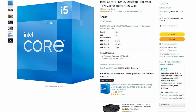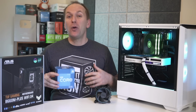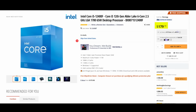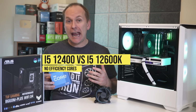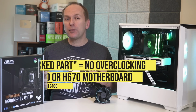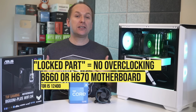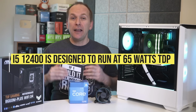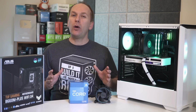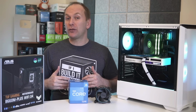The i5-12400 and 12400F are Intel's 12th gen, 6-core, 12-thread budget CPUs with MSRPs of $200 for the i5-12400 and $180 for the i5-12400F. Now, unlike the more powerful i5-12600K, the 12400F only has performance cores and no efficiency cores. It also is a locked part, meaning it can't be overclocked, so it's best to pair it with a B660 or H670 motherboard. Unlike the 12600K, the i5-12400 is designed to run at a 65-watt TDP spec, though those power limits can be lifted on most motherboards, and that's how you should run it. More on that when we discuss the best motherboards for i5-12400.